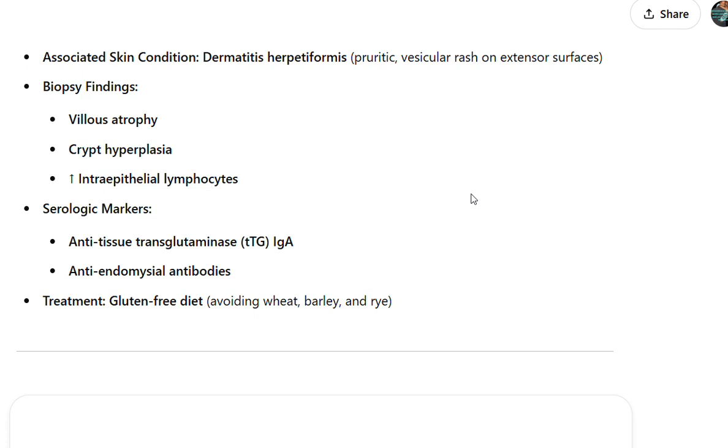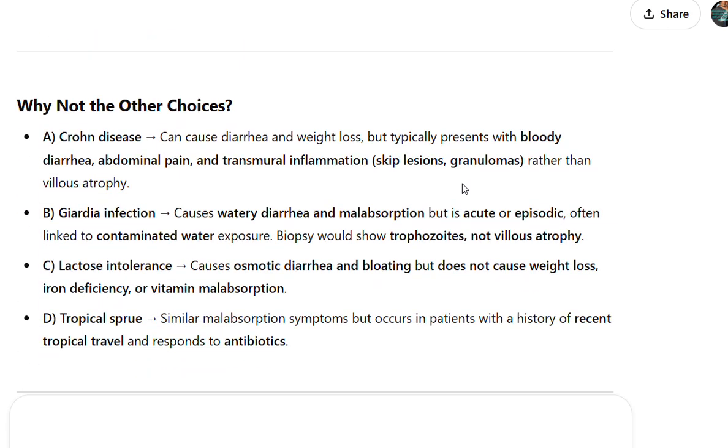Why not the other choices? A. Crohn's disease can cause diarrhea and weight loss, but typically presents with bloody diarrhea, abdominal pain, and transmural inflammation, skip lesions, and granulomas, rather than villous atrophy. B. Giardia infection causes watery diarrhea and malabsorption, but is acute or episodic, often linked to contaminated water exposure. Biopsy would show trophozoites, not villous atrophy.